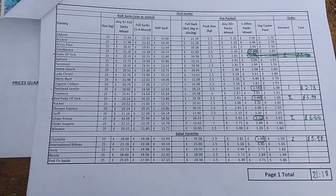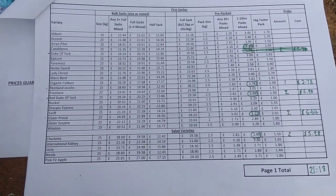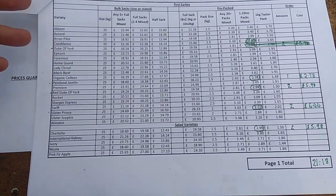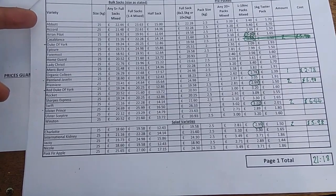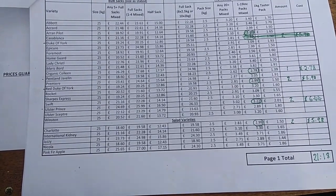So the order form is divided up into 5 pages, and there's a variety of selection to choose from there, as you can see, all the way from Abbott, Accord, Aaron Pilot, Casablanca. This is the first early page. There's a selection of probably about 20 different varieties you can choose from. I've actually selected 3 varieties for the first earlies.